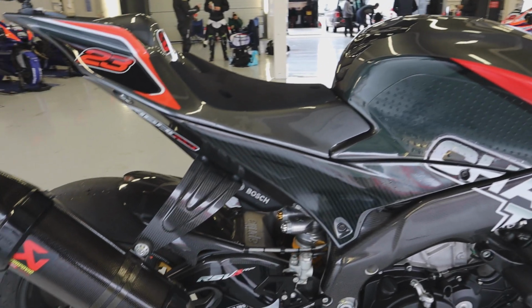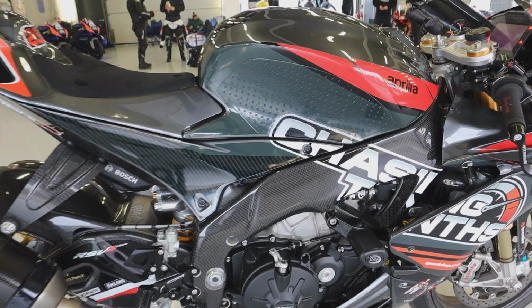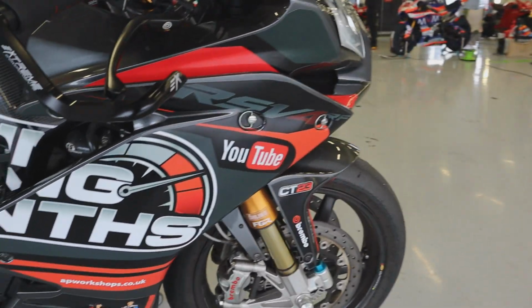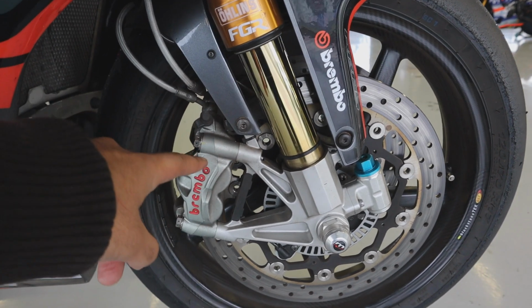How things are coming along, I put some Extreme Components rear sets. They are absolutely brilliant. The grip on these pegs is stunning. And what else to report? Everything else looks good. My suspension, I hardened it a bit. I've got an Ohlins cartridge kit on it, which is a racing kit.